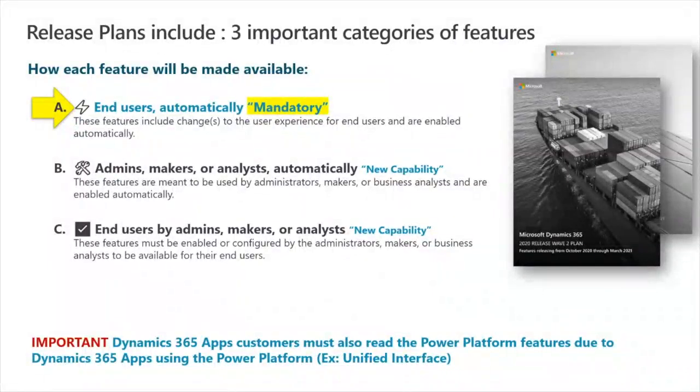I've reclassified them myself just to make it even simpler. We've got three types. First, things that happen to end users automatically. When you see a feature labeled with that, specific to what you're using in a product, this is the one to pay attention to. That's what I'd like to call a mandatory feature. Features in categories B and C are available for makers, for people who are making the products, or people inside your organization or implementation teams who are lighting up that experience. And the other ones are for the admin side.